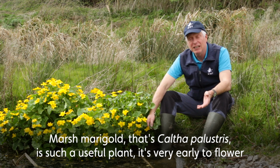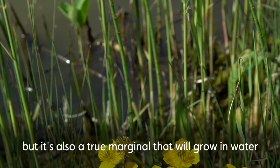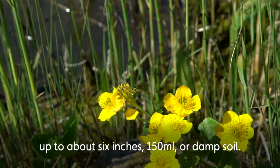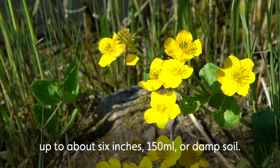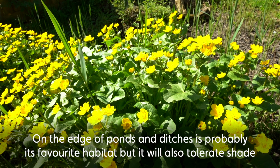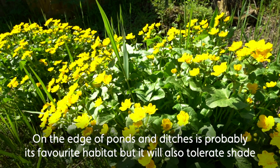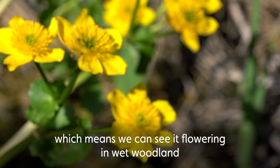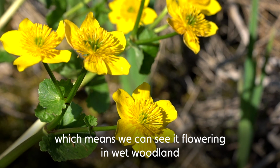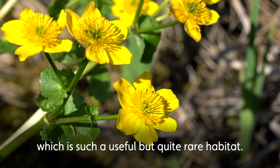It's very early to flower, but it's also a true marginal that will grow in water up to about 6 inches, 150 mil, or damp soil. On the edge of ponds and ditches is probably its favourite habitat, but it will also tolerate shade, which means we can see it flowering in wet woodland, which is such a useful but quite rare habitat.